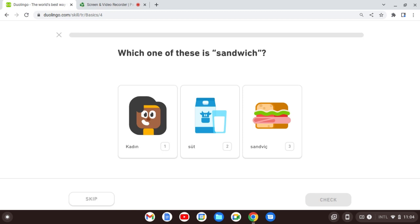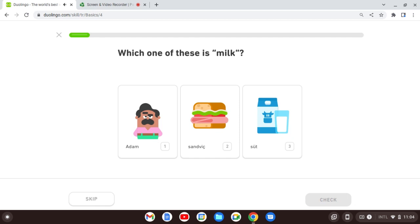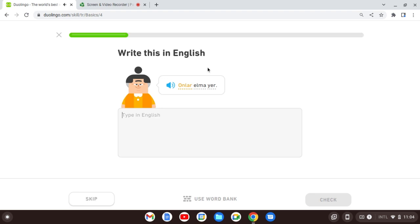Sandwich. Milk is süt. Süt. Onlar elma yer. Onlar. Is that they? Onlar elma yer. So lar, I guess, is the plural, like kadınlar, probably with woman, my guess. So they eat apples.